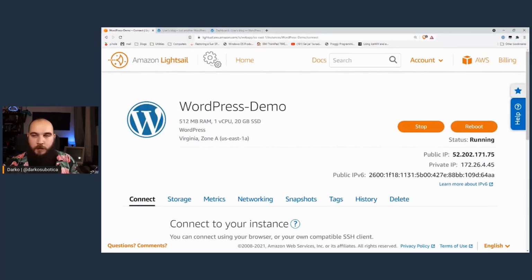Welcome to my Lightsail console. Let me do something here. I want to move this away so it doesn't cause us problems. Can I use the pen? Yeah, I can. Perfect. All right.